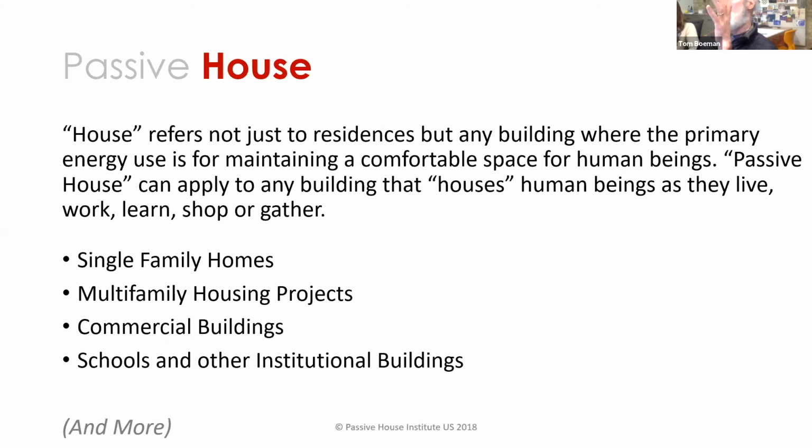And as a term, Passive House, some people think it should be more properly called passive building because it refers to other than houses. But I actually like the expression Passive House because one of the things it captures is that the house refers not just to residences, but any building where the primary energy use is for maintaining a comfortable space for human beings. So it applies to any building that houses human beings as they live, work, learn, shop, or gather. So it applies to single family homes, multifamily housing projects, commercial buildings, and schools and other institutional buildings.